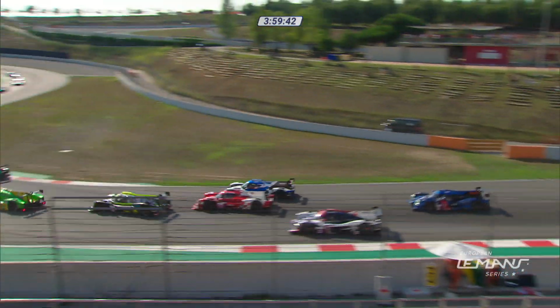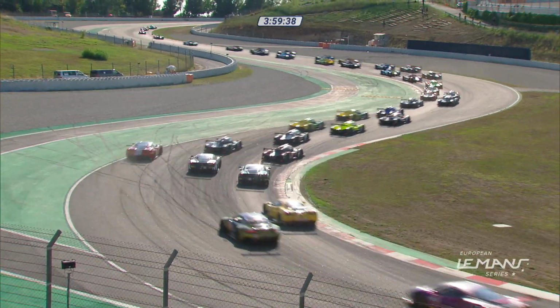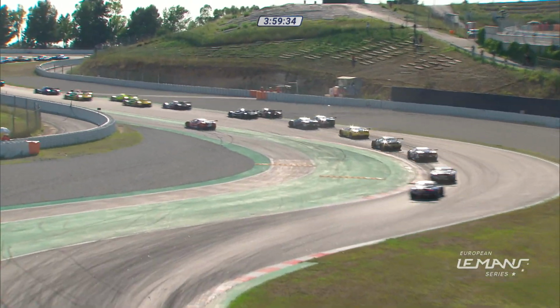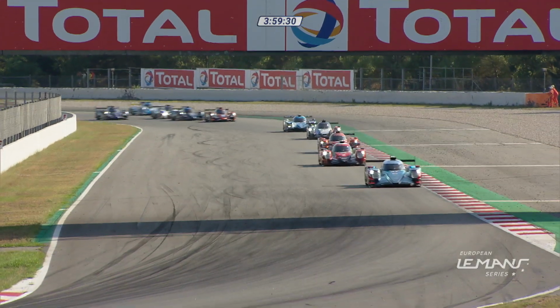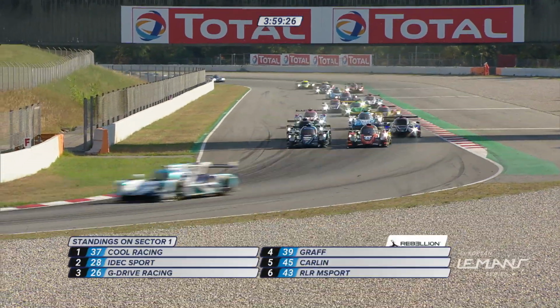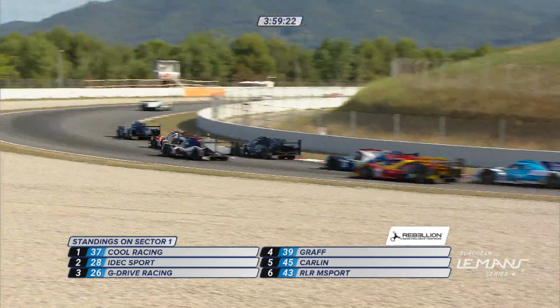The Graf car of Alexandre Cougnaud went inside John Falb's orange and black RLR M Sport car. One of the Ferraris taking a shortcut through corner 1 and 2. You have to come a long way round to come back on. Cool Racing the leader, Antonin Borga from Paul Lafargue and Roman Rusinov. Alexandre Cougnaud up to 4th, and there's more trouble for the RLR M Sport car.